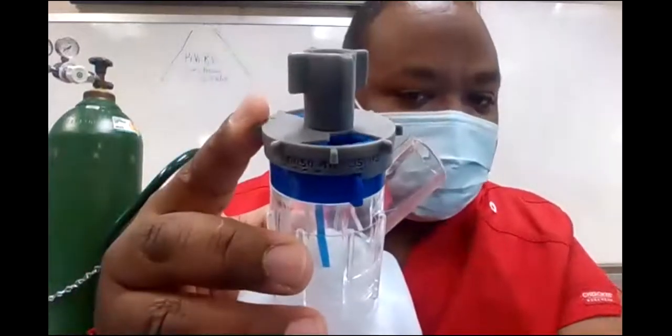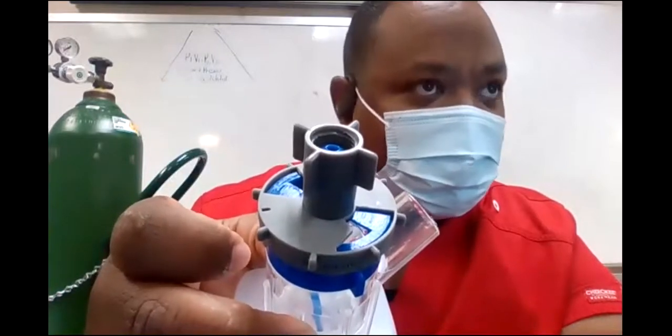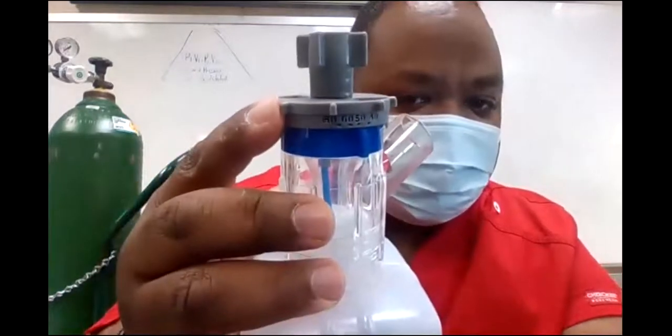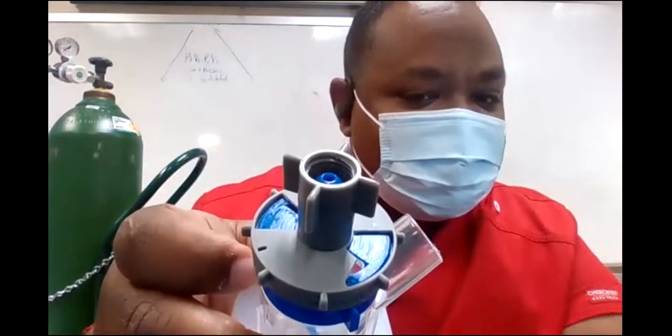If I close some, I can get 40%. Now look at the windows. They're still open, but a little more closed, right? Then I go up to 50%. The window's still open a little bit. See how smaller it's getting, smaller and smaller.